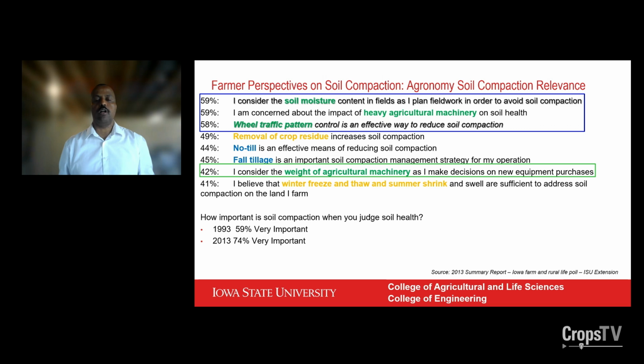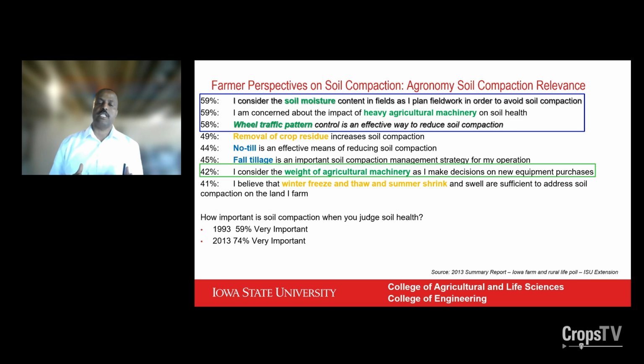The heavier the weight, the heavier the axle load, and the issue could be greater for soil health. What I'm saying here is that soil compaction is a concern from the farmer's perspective. Now, the same survey asked how important soil compaction is when you judge soil health. That was another question asked in 2013. 74% say very important. A similar survey done in 1993 had about 59%.